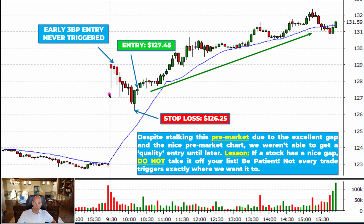Buyers are stepping up here, it went a little lower. Buyers all the way down here. And even on the one concerning red bar, the next bar was an engulfing bar. Buy it at 127.45, put your stop at 126.25, then it goes to 132.50. Money. So even if you took some pre-market and it didn't work, because it happens, you get back in. You could add over here. Money. And if you didn't stop in the pre-market, this is a great entry.